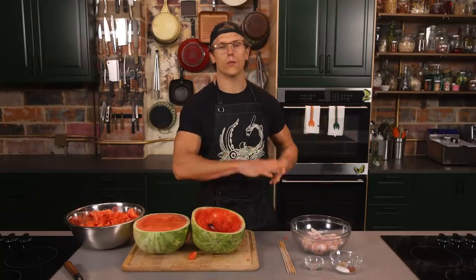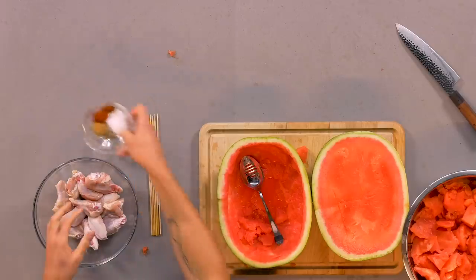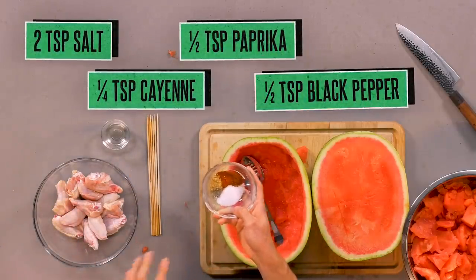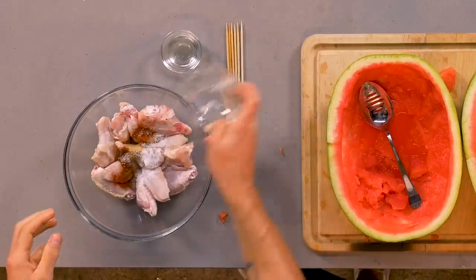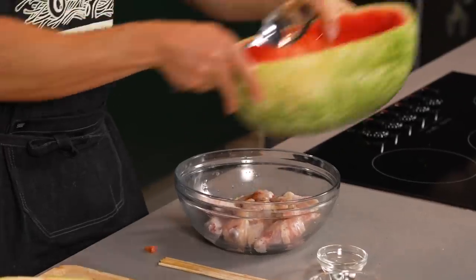What we're going to try and do is cook over the course of about 45 minutes, get some nice char on, but still a lot of smoke flavor. So we're going to get these marinating real quick. We've got salt, cayenne, paprika, black pepper, and ginger. I want that ginger to marry with the fruitiness in the spicy watermelon glaze. Toss all that in there and hit it with a little watermelon juice. Why not? Get them a little wet.